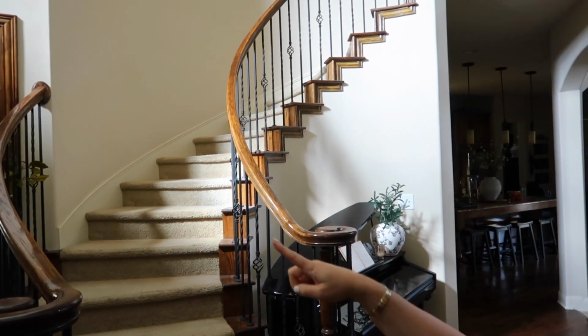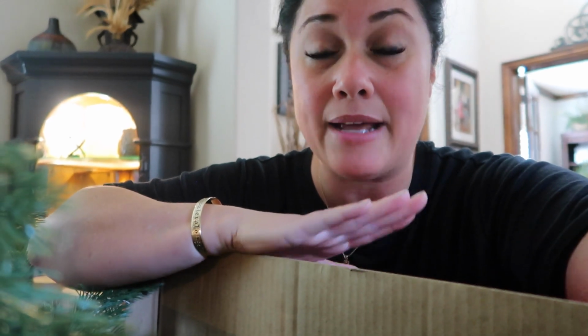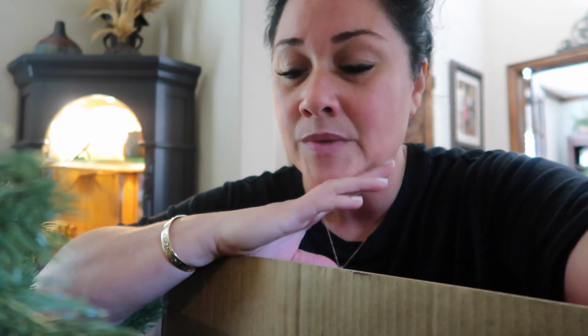So I have never decorated the stairs with garland, so it's something that I might do this year. I haven't decided for sure yet because I had my heart set on garland that I saw at Walmart, and I'm so mad at myself that I didn't buy it when I saw it. Then I saw it on another YouTuber's video, and she was like, I can't believe how beautiful this garland is for this price. So I went back to Walmart of all places to get it, and of course they're sold out.